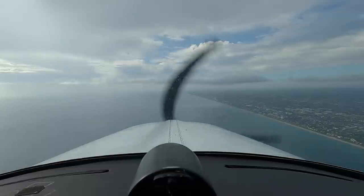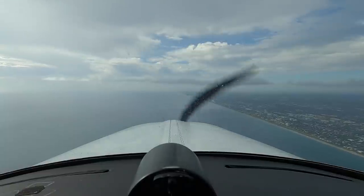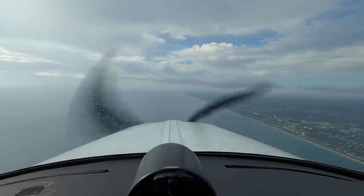Zero Tango Bravo, squawk VFR, radar services terminated. Contact Boca Raton Tower on 118.42 to transit the Class Delta. 118.42, squawk VFR, thanks for the help. Bonanza Zero Tango Bravo.